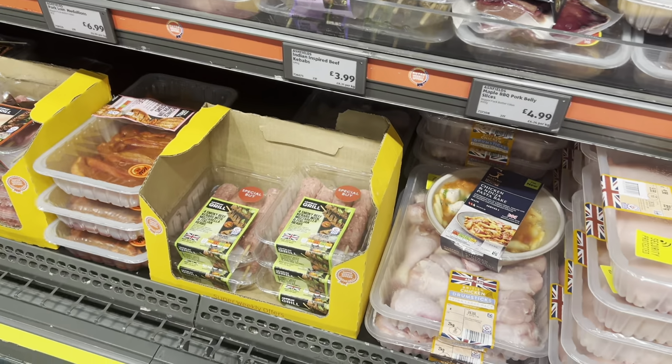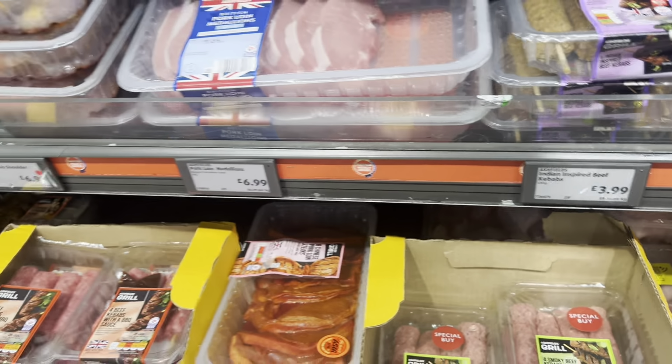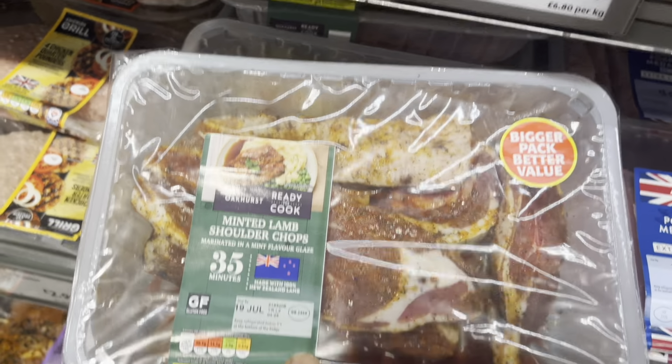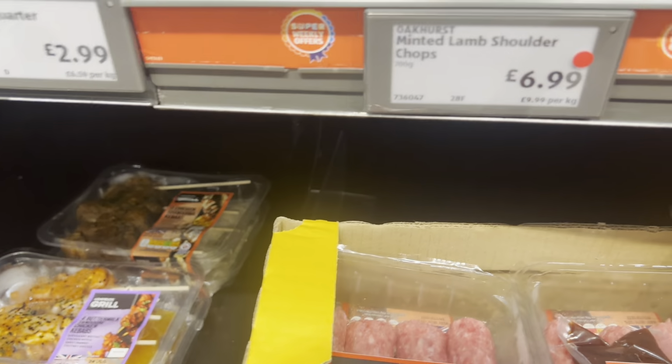Okie doke. They've got these kebabs for $2.99. You only get four in there though. I don't know if that's worth it. Pork, we stopped eating pork. I haven't had mint lamb in ages. This looks like a good one to get. Let's have a look. How much is that? Oh, $6.99 for that.